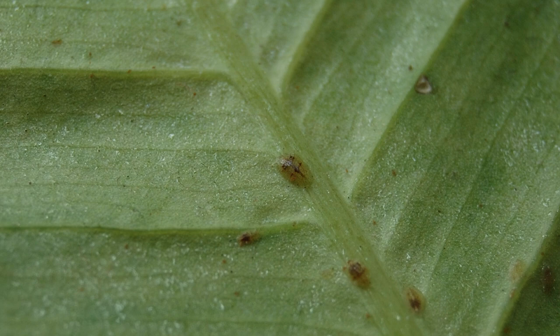But as for our hard scale, this is where it gets really crazy. These guys, we actually have to attack at the juvenile stage. So scales, what most folks don't realize and why they are also very inconspicuous, is they lose their legs once they start feeding and they blend into the plant. So they camouflage well. So they really do camouflage.